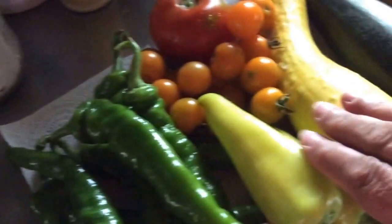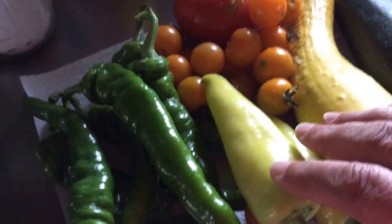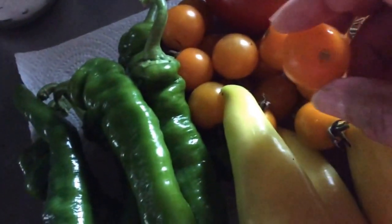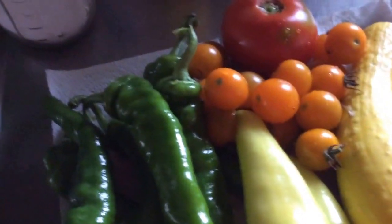They're hotter than these. Also out in the garden that I didn't pick are some jalapeno, which are the hottest of the three. Over here, these are actually ripe. They're the yellow cherries, which are the sweetest cherry tomatoes you'll ever have if you ever see them. You should definitely grow them. They're wonderful. I love them. They're like eating little candy.